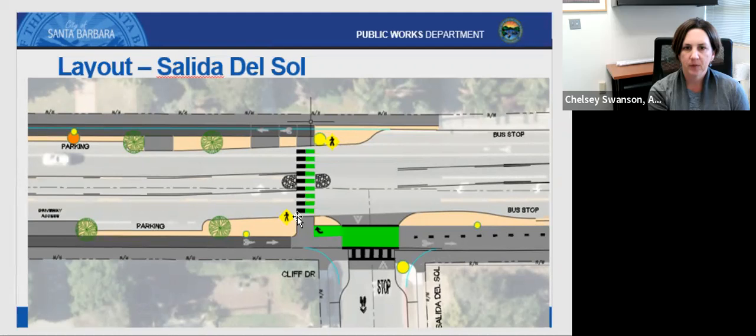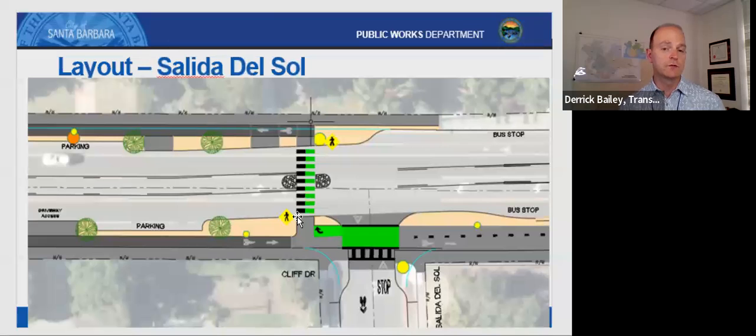Okay. Next question. How does this plan affect parking and bus stops on Cliff? This plan, compared to what's been shown before, does not change parking or bus stops. Well, I shouldn't say that. There will be a little bit of parking changes. And again, it just depends on how many trees the community wants. But you can see in this area here, just west of Salida del Sol, there's space for about 3 parking spaces. We could make that cutout a little bit longer if there's a desire by the community to add parking. There's flexibility in that. But the bus stops will all stay the same locations.